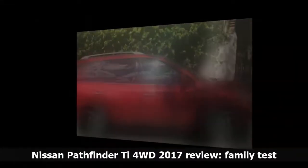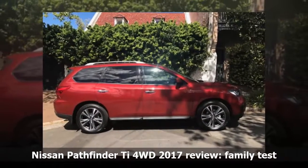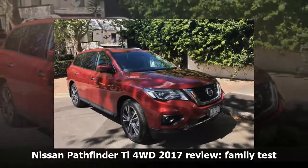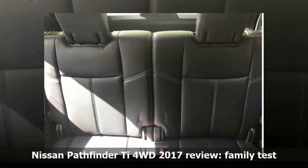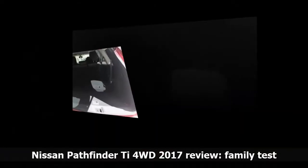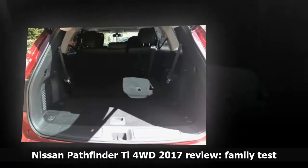How much fuel does it use? Nissan claims 10.1 L/100 kilometers on the combined cycle, which is more than a 5-seater, but you would expect that with a V6 AWD. What does it cost to own?